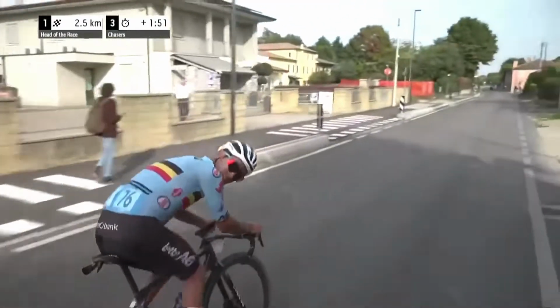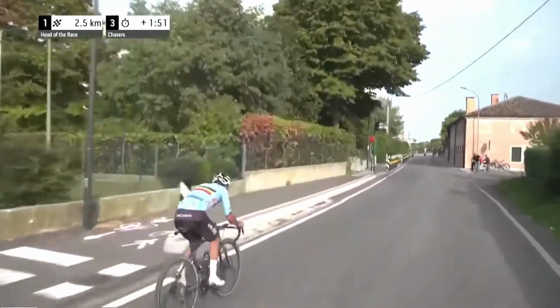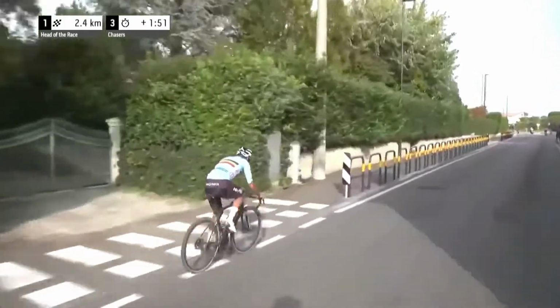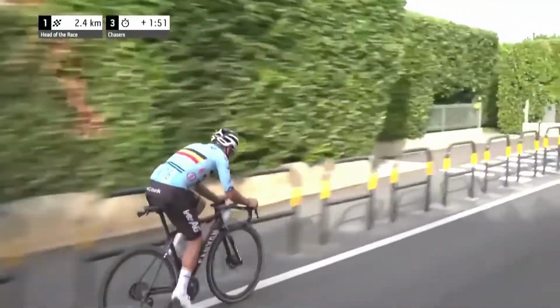He takes a little look behind. He's just trying to look in between the motorbikes. Well, sometimes when they give you assistance, he's trying to look between them to see where Oss is, if Oss is coming. Now, if it was a slight mistake, if Oss was distanced because of an attack by Vermeersch, Oss would have tried to respond to that.